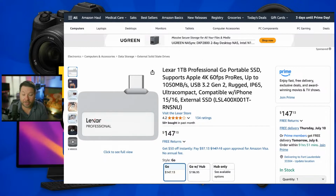Again, they're not meant for this, but they work really great. And the transfer speeds are really great. So you can absolutely do this. If you're trying to keep your laptop setup as compact as possible and you need to have an SSD because you just don't want to be editing off of your internal drive, this is a really great option.